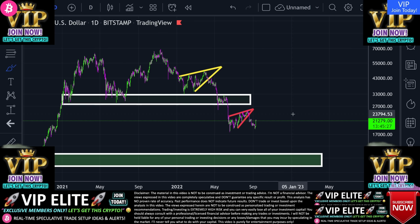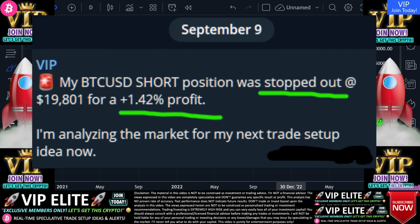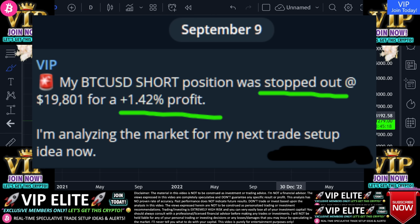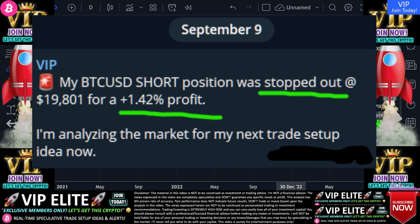And shout out to my VIPs. I told you guys that if there were to be a green candle up, I had already moved my stop loss into profit so that if this did occur, I'd be out for a profit and I'd look for my next trade setup idea. And there you go, ladies and gentlemen, stopped out for a small 1.42% profit roughly. And now it's on to the next.